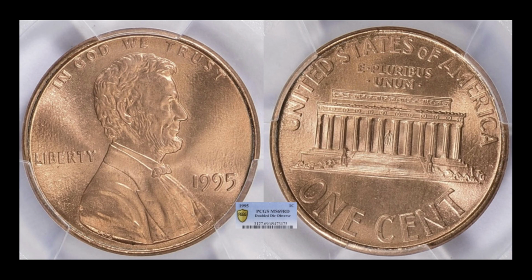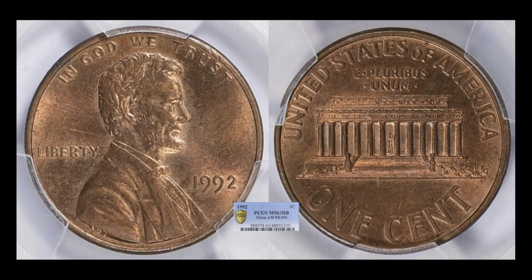So this one right here, kicking things off, ended up selling this evening for $1,986.75. A truly magnificent coin. And I'm looking forward to the day where a 70 hits the auction block.